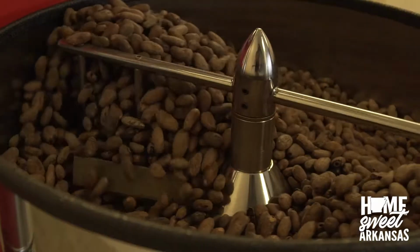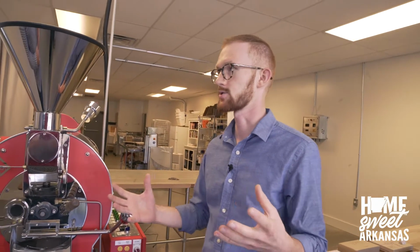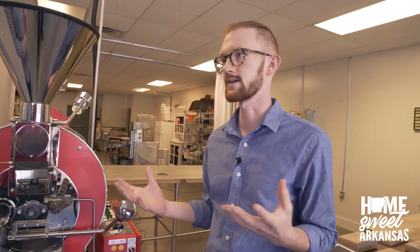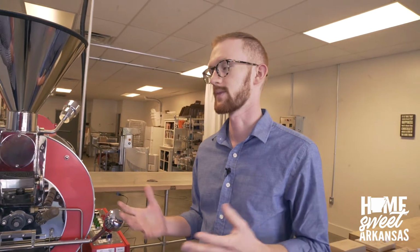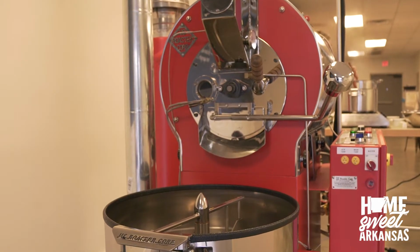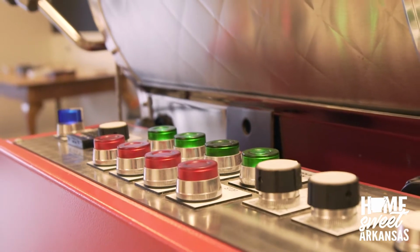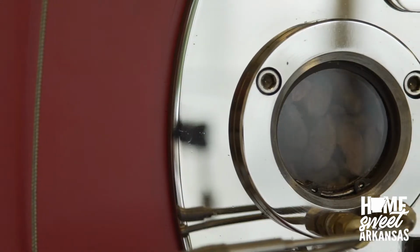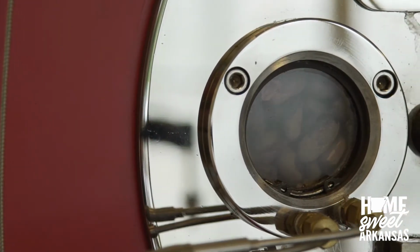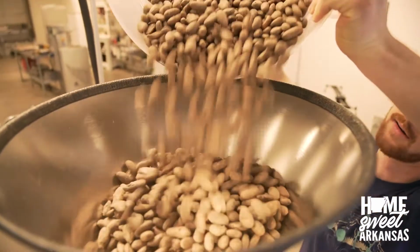So tell me about the importance of roasting cacao. Without roasting the cacao and trying to make that into chocolate, it's not going to taste like what we know as chocolate. And so we had a machine built for us in Oklahoma, and this machine gives us a lot of controls and ability to change how it will roast the cacao. And it also creates consistency. Cacao has a high fat content, so we don't want to burn that fat.